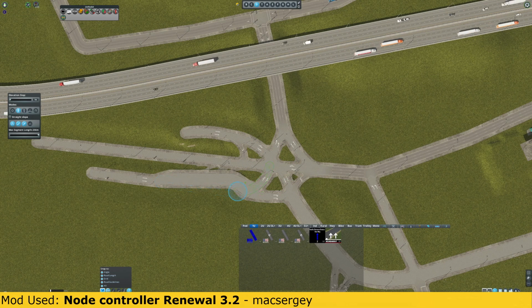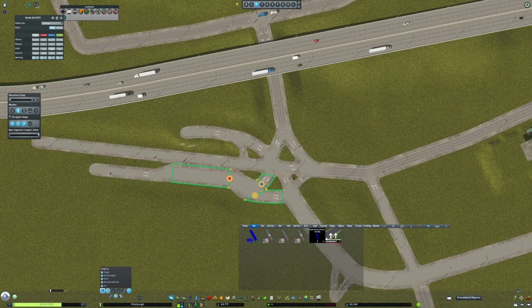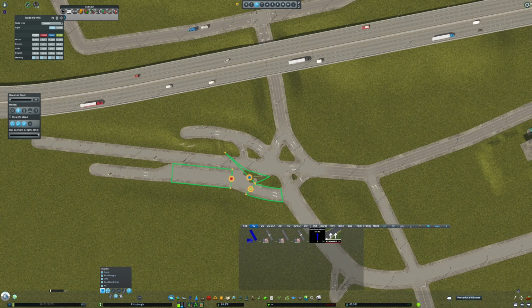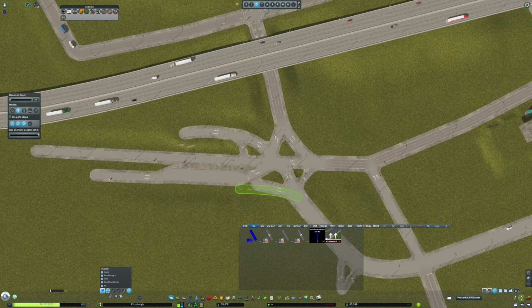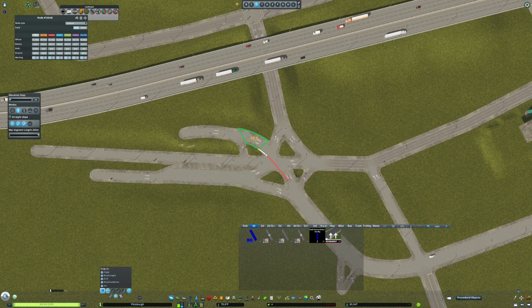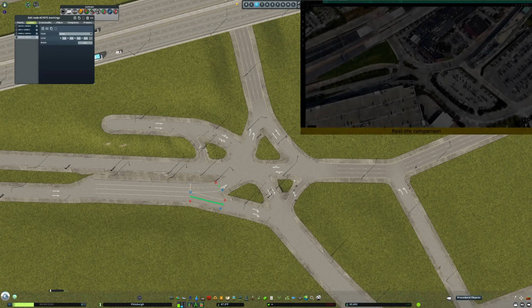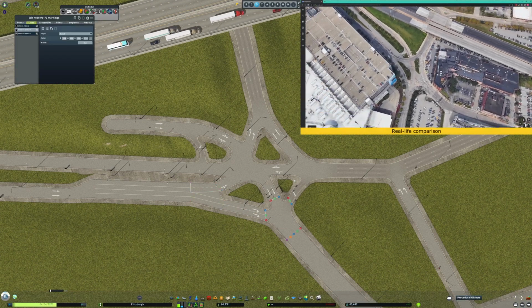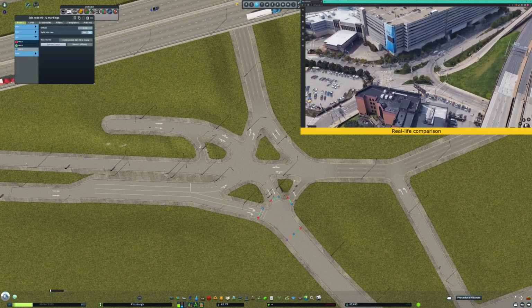To kick off the infrastructure work for the West End Bridge, I'm completing the service interchange found just north of the Rivers Casino. This service interchange allows traffic to come off of the West End Bridge and Route 19 to reach the casino and stadium district. I'm using the Blank Roads pack by TDW along with the mod's Node Controller, Intersection Marking Tool, and Move It to get the intersection as close as possible to real life.